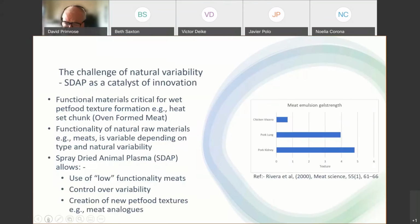One of the challenges we face in the wet pet food industry and the pet food industry as a whole is the challenge of natural variability. And I'd just like to say a little bit about spray-dried animal plasma as a catalyst of innovation. So I illustrated on an earlier slide that functional materials are critical for wet pet food texture. For example, heat set chunks, oven-formed meat.